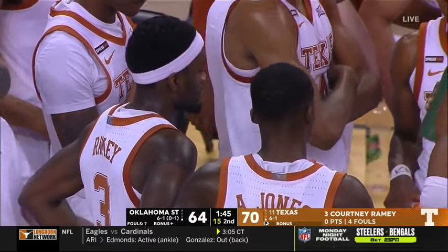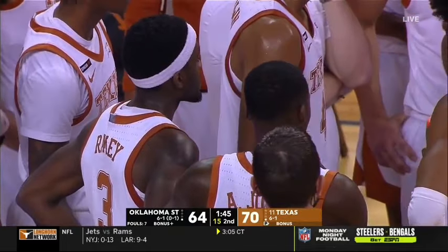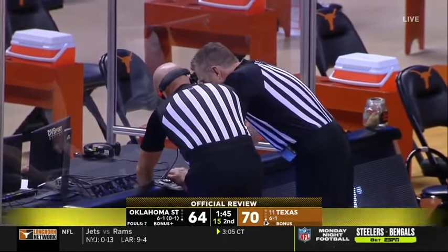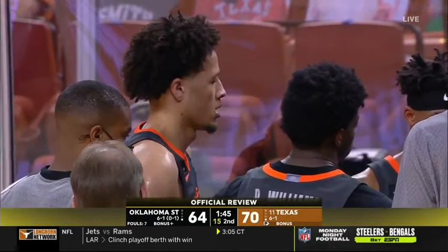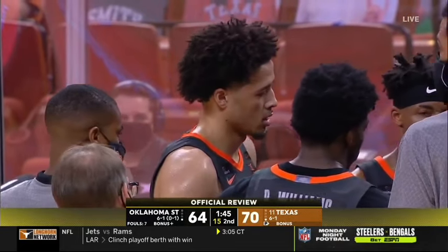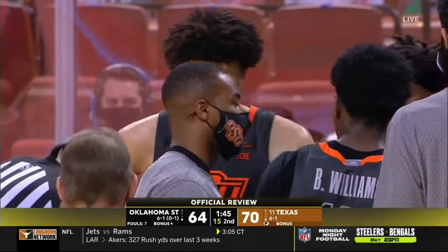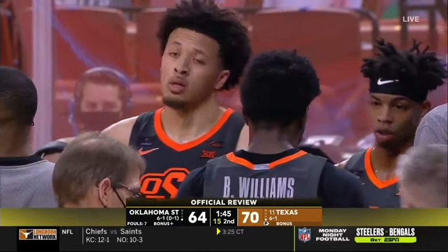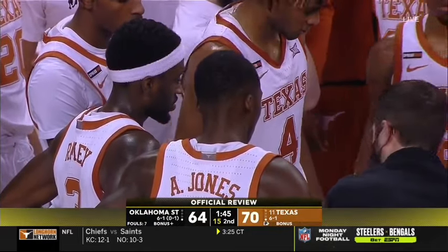Two players with at least 20 for Texas. Andrew Jones with 22, tying a career high. Greg Brown with 20. And for Oklahoma State, Cade Cunningham has come to life, trying to take over for the Cowboys in the second half. He leads all scorers now with 23 points. Texas really struggled from three-point range in the first half. They shot a lot of threes, missed a lot of threes. Early on in the second half, though, those threes were falling for the Longhorns and started to open up more options for Texas. And they're doing all of this, 6-point lead in the Big 12 opener, with Ramey still scoreless on 0-6 shooting.